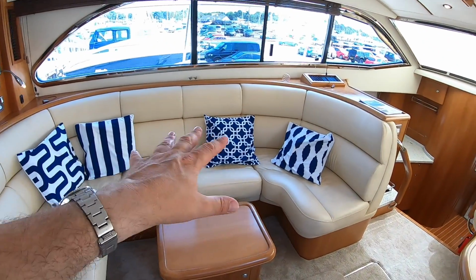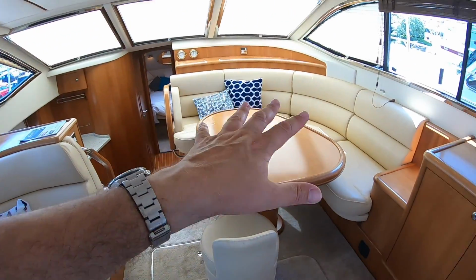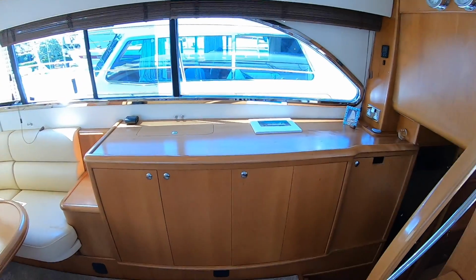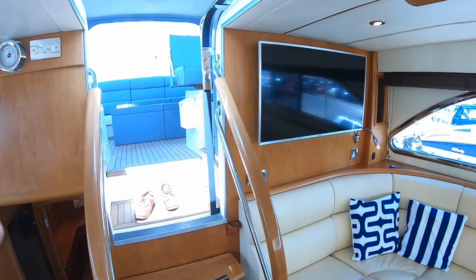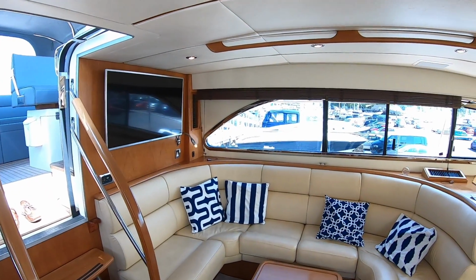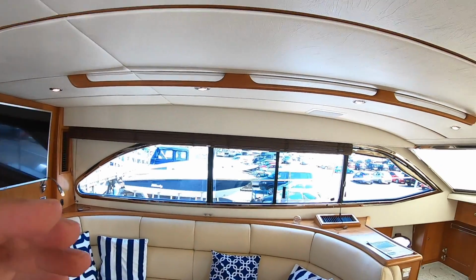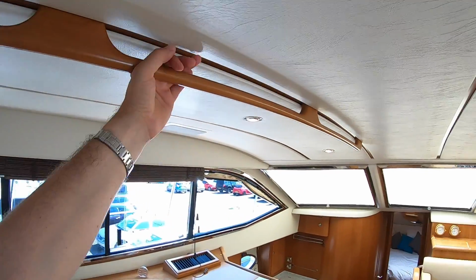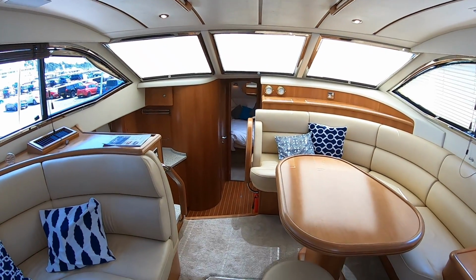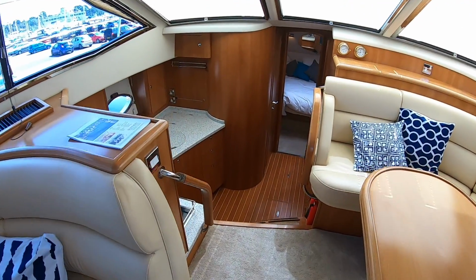This is your lounging area, and then this makes for a nice dining space over here, and you've got sideboard down on this side. Another part of the refurbishment was to put this big TV on the aft bulkhead, so at night, if you want to watch a movie, that's a great place to do it. Up above, these handrails, again, traditional Broom, so if you're out doing some offshore stuff and you're coming in through this area, you've got something to hang on to. Let's head on forward first of all.